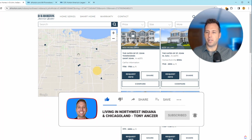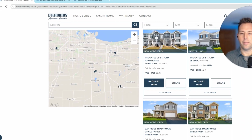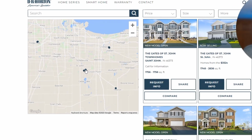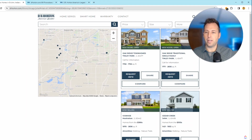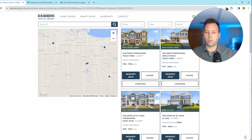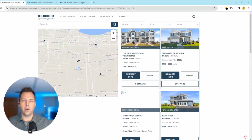But I want to show you here on DR Horton's map where they have homes in the Northwest Indiana, Chicagoland region. They've got homes available in Hebron, Hobart, Crown Point, St. John, right on the border there, Tinley Park, Manhattan, Joliet, and Plainfield area, and I cover all these regions. So what I'm going to do is just real quickly dig in and show you what kind of houses are available in these different areas in case you're interested and want to consider it.